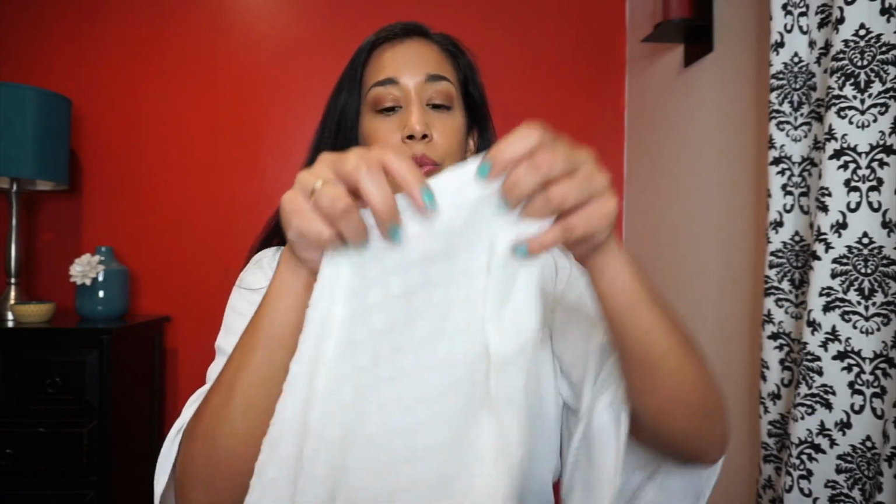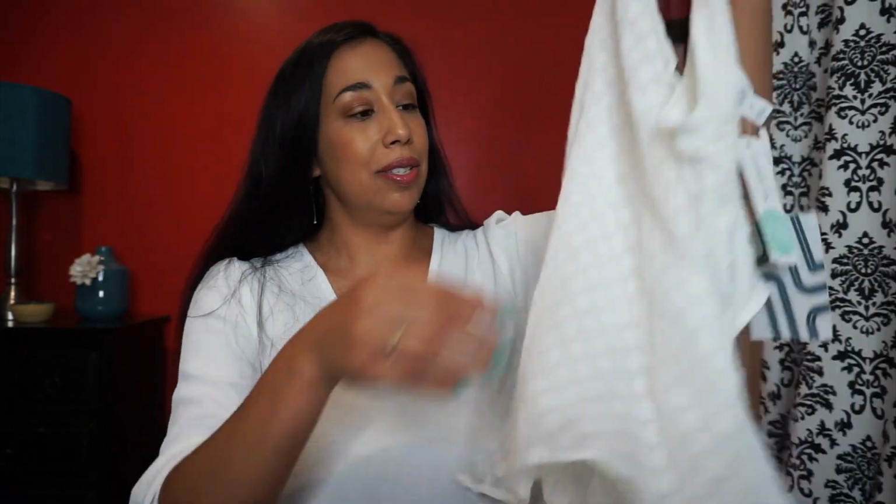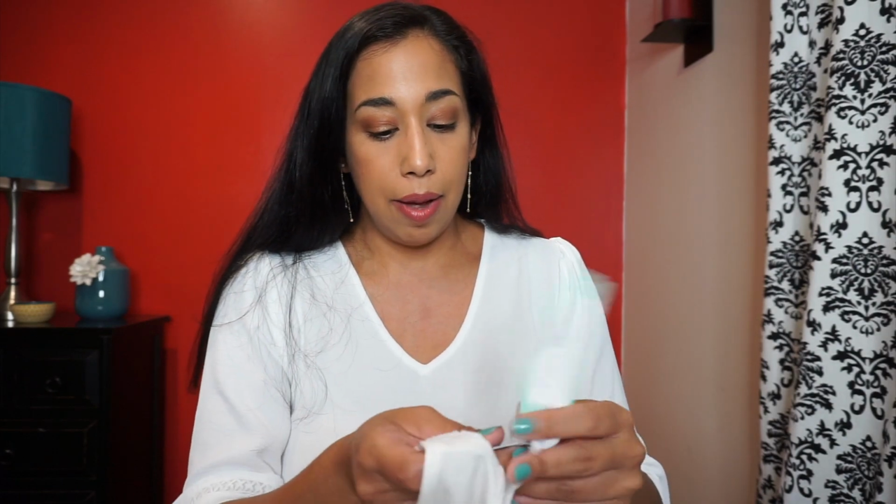All right, the next item is this white blouse. It's got a little V-neck there and it has this really nice detailing. The texture, I love this, it's so pretty. Okay, this one is by Market and Spruce. This is a medium and this is $58.